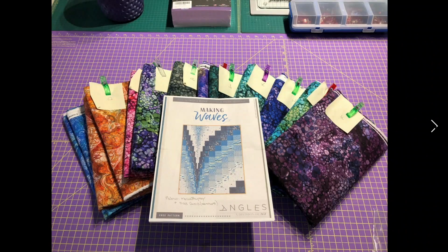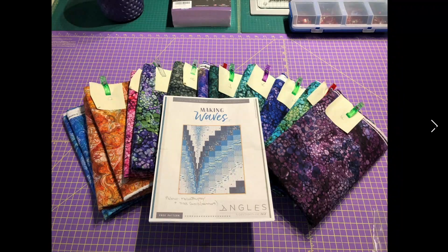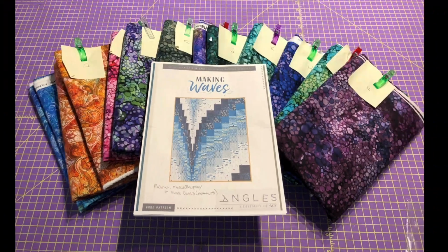And I have reviewed this pattern way back sometime in the past on an episode. But now I'm going to put it together. And so I shopped my stash and I've come up with these colors. Now, they call it Making Waves because they use blues in this. And there's some of the prints that I don't know if you can really see them. Let me see if I can blow it up for you. Yeah, this little print right down in here is a fish. And the other fabrics all suggest sort of the ocean theme.